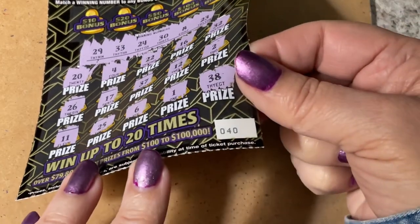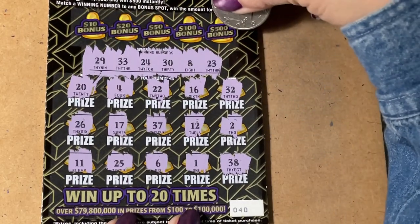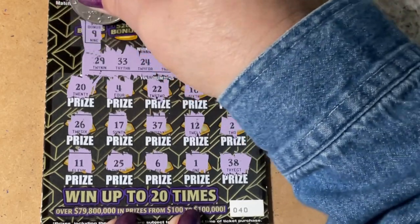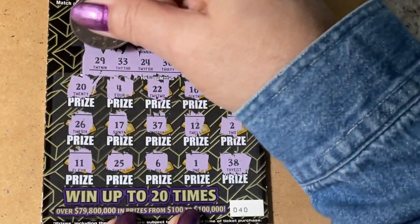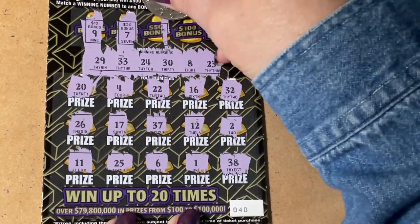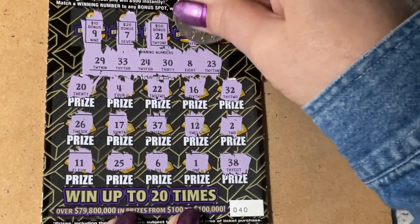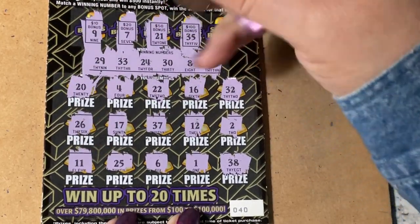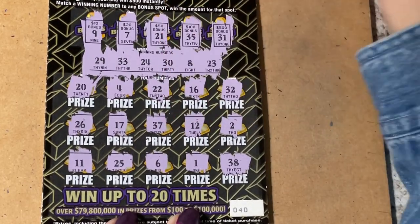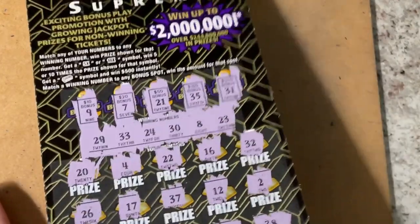And back to ticket 40. Let's check the bonus boxes. We have 5 bonus boxes for this ticket. There's a 9. That's a 1 off. A 7. A 1 off. A 21. A 35. And a 31. That's a 1 off. So it didn't help us. So that's another second chance entry.